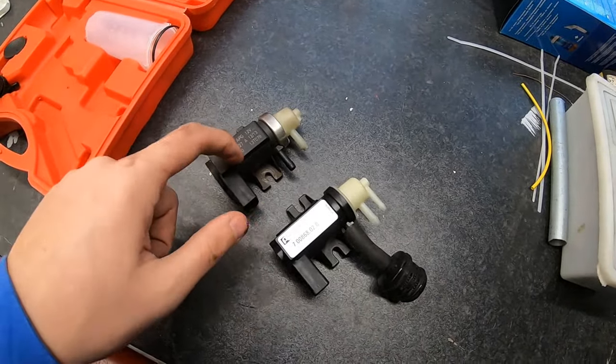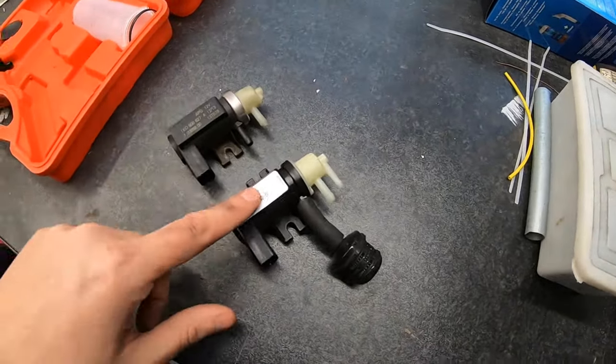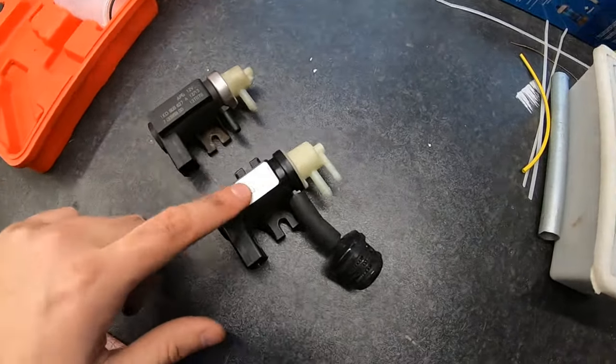Right, so here we have the one I've taken off. Apparently I was a bit of an oaf and I broke the end bit when I did it. And here we have the new shiny Pierburg one. 40 quid, 20 quid. Just get the proper one.